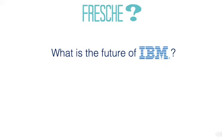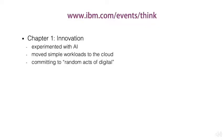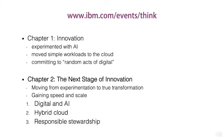So the next thing to think about is what's the future of IBM. There's been a lot of talk about this, and recently in San Francisco, I think 2019, Ginny Rometty stood in front of a crowd of 12,000 people and talked about the future. She suggested that innovation is what we've been doing. We've experimented with AI, and we've been doing digital, but very randomly. And chapter 2 is the next stage of innovation. That means we're going to do true digital transformation as opposed to just randomly dabbling.